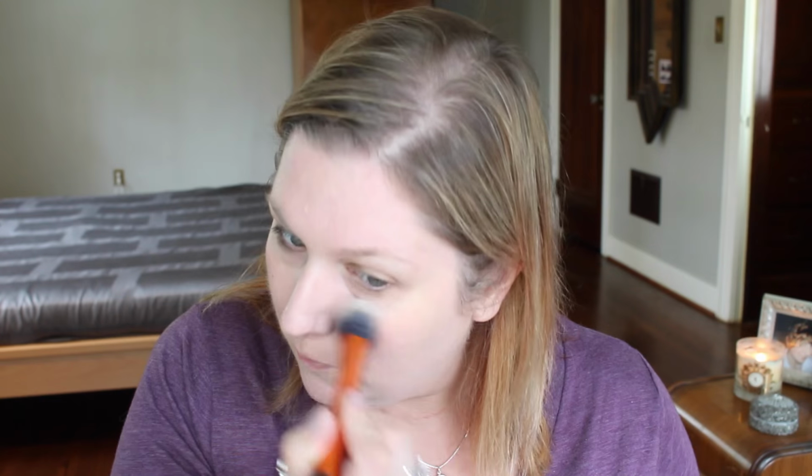So as you can see, this is pretty sheer and lightweight. But it just kind of evens out my skin tone, which I like. I have been going in with the Maybelline Dream Wonder. It's so thin and barely anything. And that's what I like.